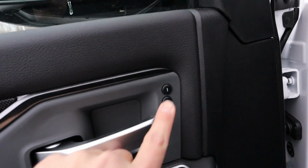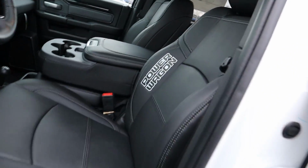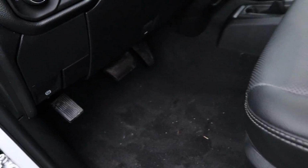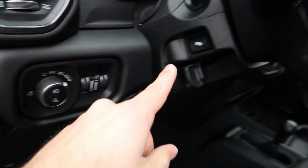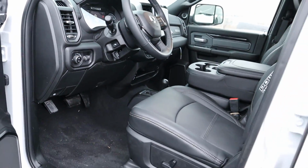That's to adjust the little convex mirror on the side right there. Memory seats, and then here is the seat in the front. It says Power Wagon there, fully power adjustable on the side, and then you've got the little pedal layout just down below, the parking brake, light controls for the fog light, cargo light, power adjustable pedal control, and then the steering wheel is going to be manually adjustable, and here's a look at the front again.